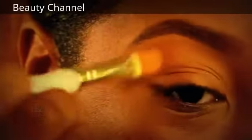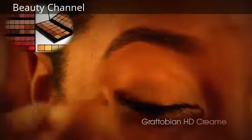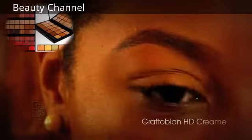Okay, so the first thing I'm going to do is prime my eye. And I am priming my eye with a foundation instead of a primer potion or a base. The reason I'm using a concealer as a primer is because the purpose of the Tracy Reese show is just to focus on making sure that you're staying as natural as possible, and in order to keep with that, I'm going to use a concealer. Now the concealer that I'm using is Graftobian HD cream concealer, and I really like it. I like the consistency of it.